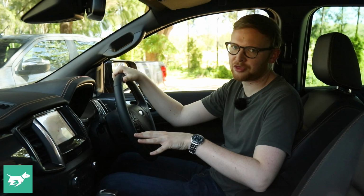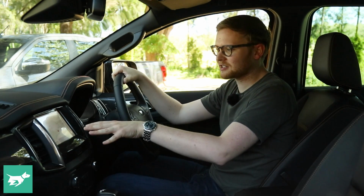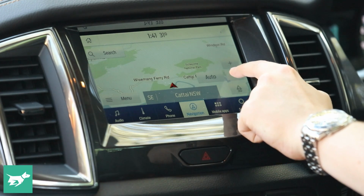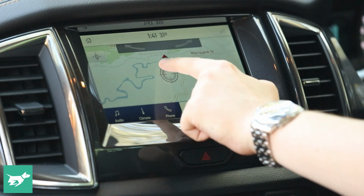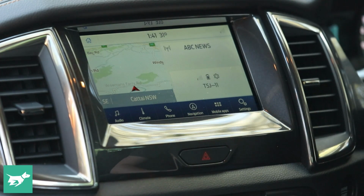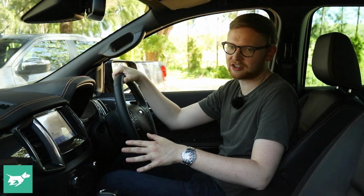And now that we're at the Mark III point, it's got plenty of modern technology. And that starts with this touchscreen here. It's not as big as the one in the Mazda. It's only 8 inches and it feels a little small now in 2020, but it works well. The software is sophisticated and mature to look at. The graphics are certainly better, and I think it's a lot more intuitive to navigate. It runs Ford's Sync 3 system.